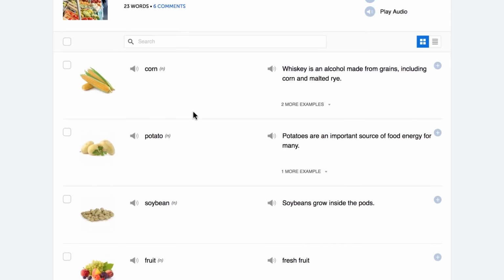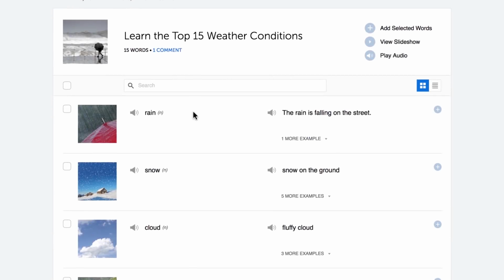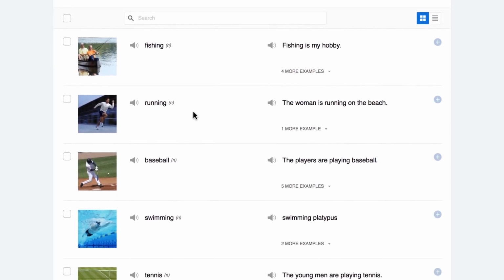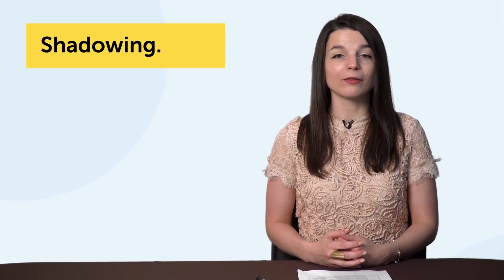Now you can use food as a talking point in a conversation. Then you can jump over to weather or sports. The more talking points you have, the more you'll be able to speak. Number 2, shadowing, a powerful way to speak more of the language.